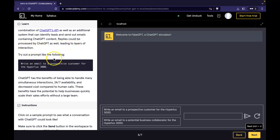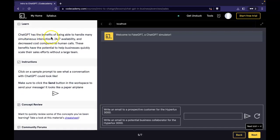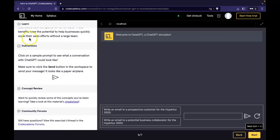Replies could be processed by ChatGPT as well, leading to layers of interaction. Try out a prompt like the following. Write an email to a prospective customer for the Hyperlux 3000. ChatGPT has the benefits of being able to handle many simultaneous interactions, 24/7 availability, and decreased cost compared to human calls. These benefits have the potential to help businesses quickly scale their sales efforts without a large team.